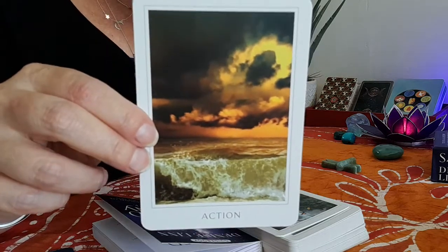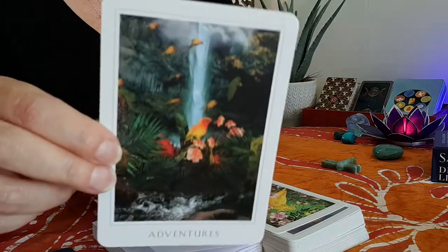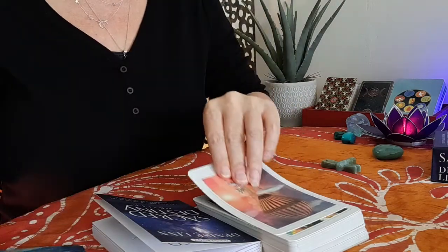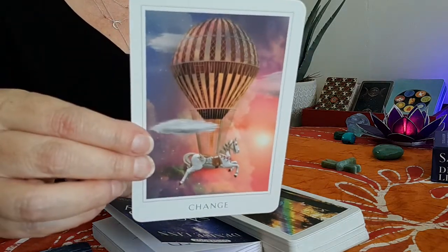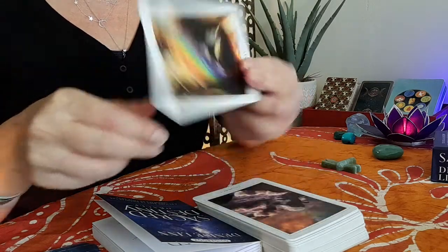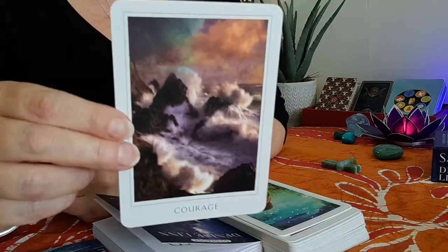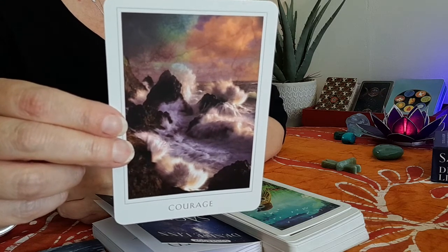Action. Just before the storm. Adventures. Blessings. Oops, that one. Change. It's interesting, isn't it? Change. Community. Very nice. Courage. You would certainly have courage if you were to live in that environment, wouldn't you?